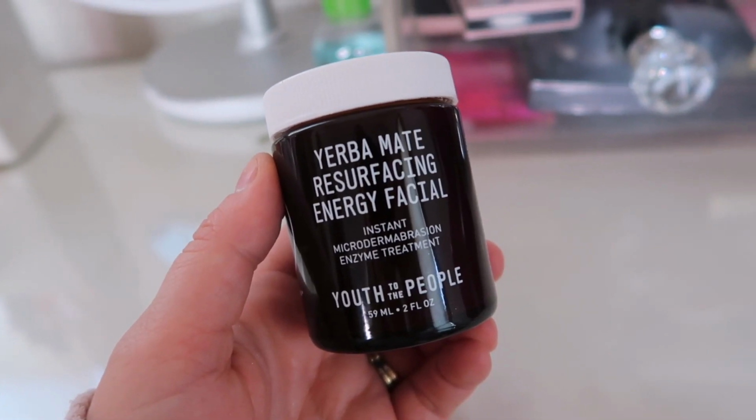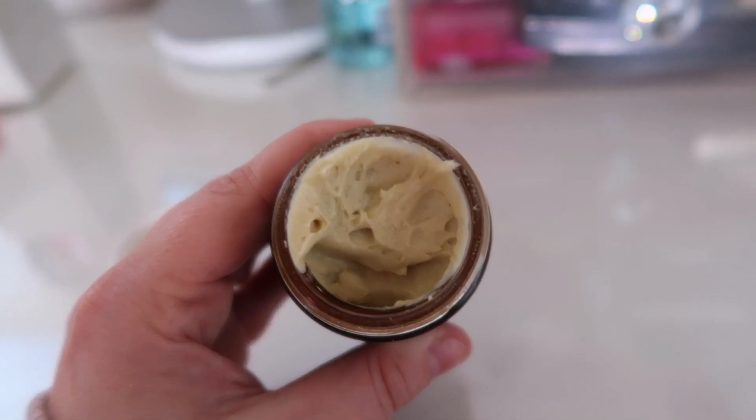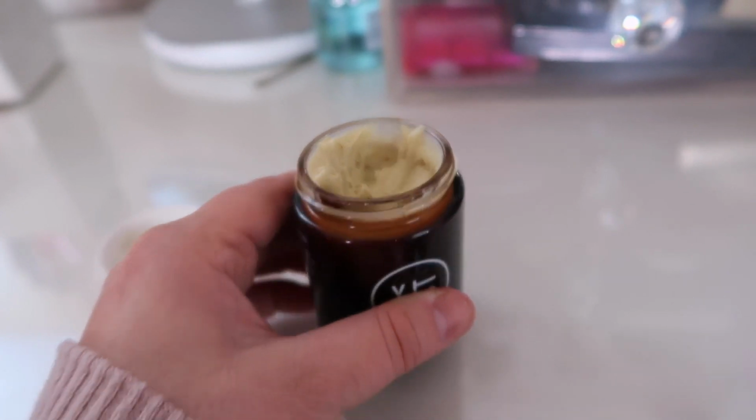I try to avoid a lot of fragrance and stuff that can clog pores and cause breakouts, but this looks really good. It's going to help smooth skin texture, even skin tone, and improve radiance. It says you only have to leave it on for 2 to 3 minutes, so it's very fast acting. But yeah, I'm excited to give this a shot. Pretty much anything from Youth to the People I've really loved. That was the only skincare item I bought.